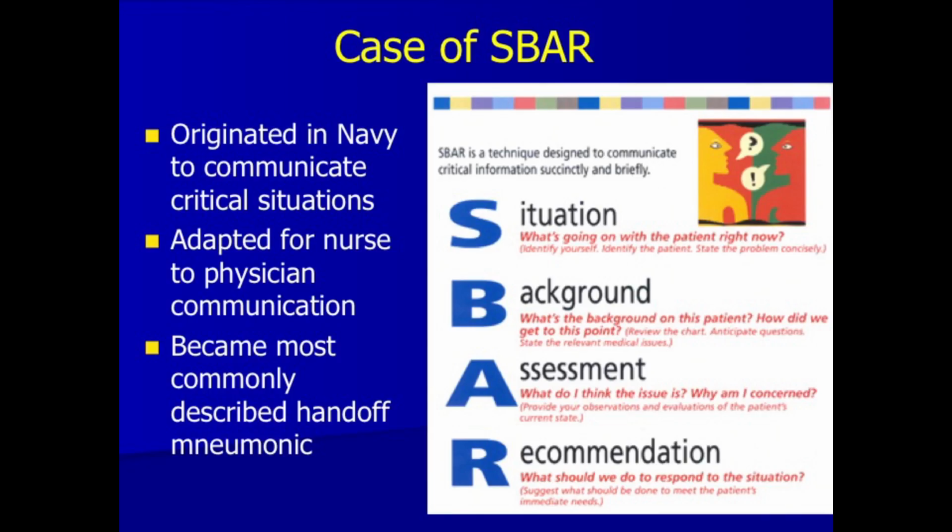Next slide speaks to the SBAR, a tool that many of you are familiar with. The acronym of SBAR is a technique designed to communicate critical information succinctly and briefly. The acronym stands for Situation, Background, Assessment, and Recommendation for Action.